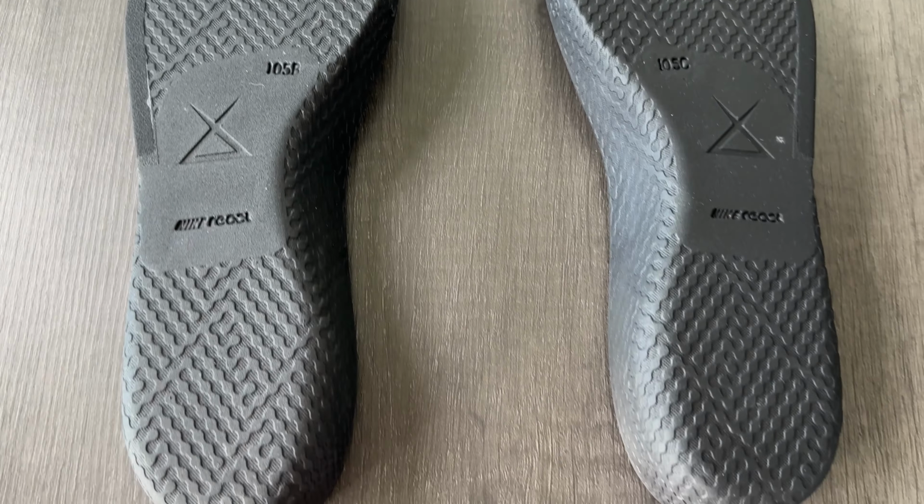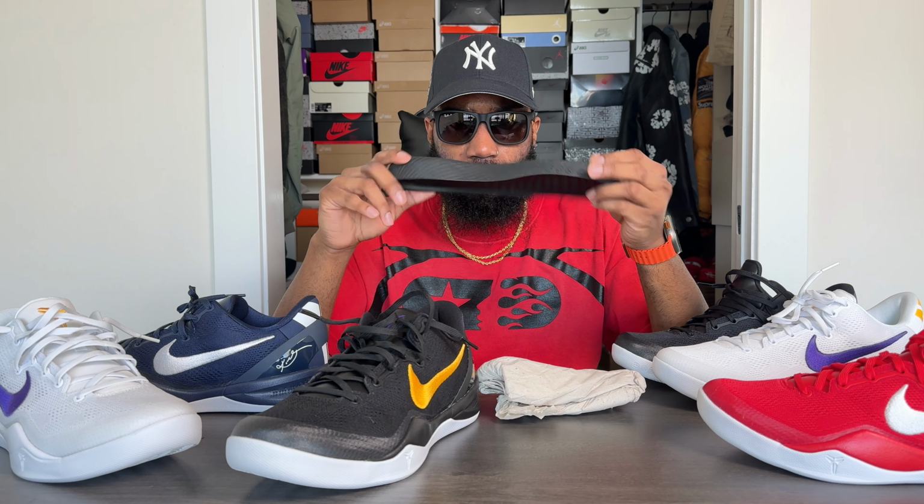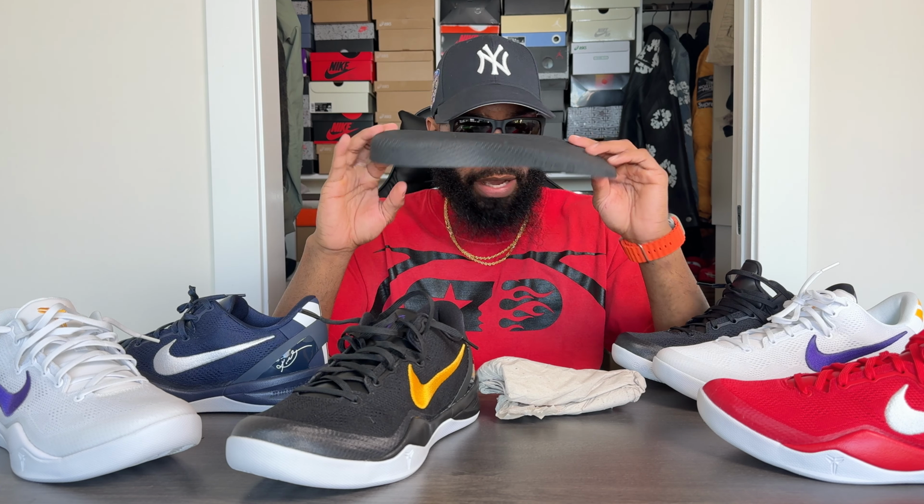See the sizing on there and everything, and this is a really, really thick sole, and probably one of the reasons why these shoes fit a little bit snug. So I'm getting into that after this, but this is definitely what you will get inside your shoe, just in case you guys have never had a pair.